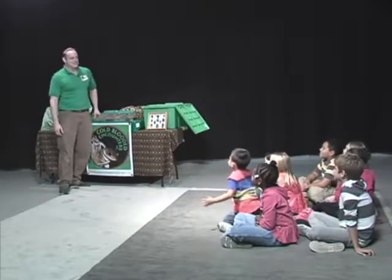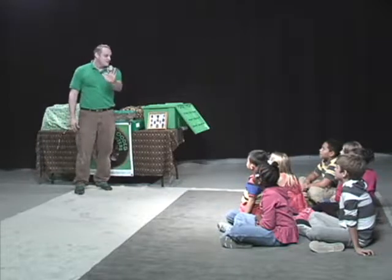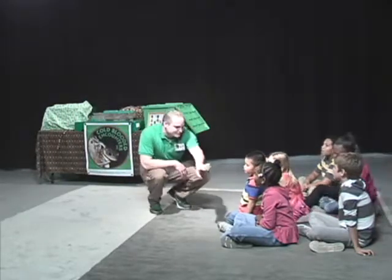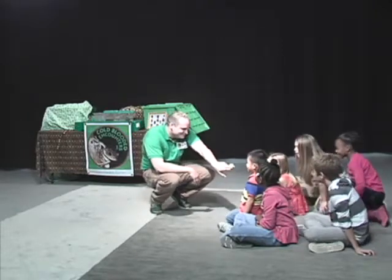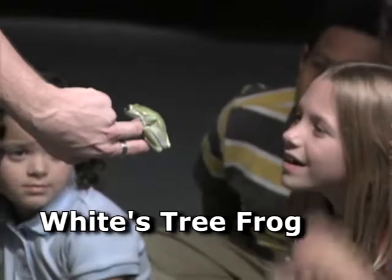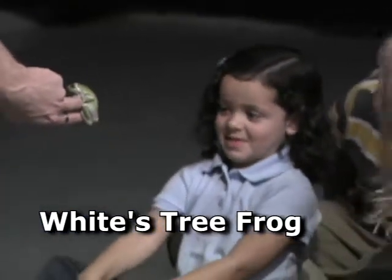Oh, that's much better. This is a really cool frog. This is called a White's Tree Frog. It's kind of like a red-eyed tree frog, but he doesn't have red eyes, does he? They close their eyes, then they open their eyes.